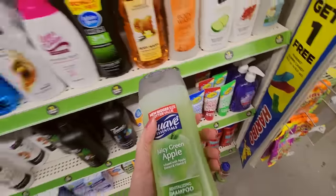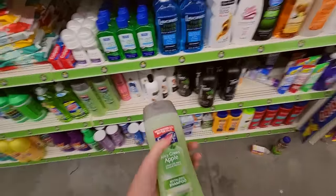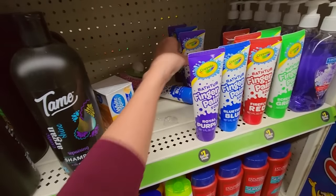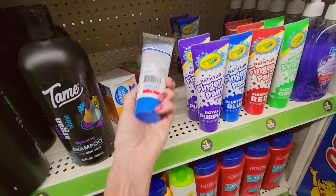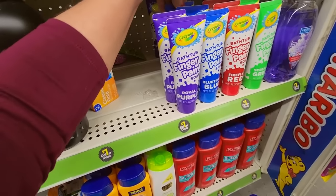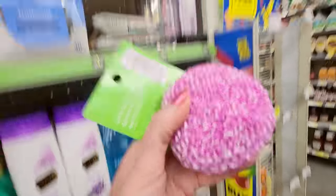Where did I see that? Where did we have green apple stuff? Oh, it's over here. We haven't gotten there yet. I just saw it earlier. Okay. Royal Purple. There. Look at that. Blue Tiful Blue. Purple. Here's one of those little scrubbies. Those go up here.